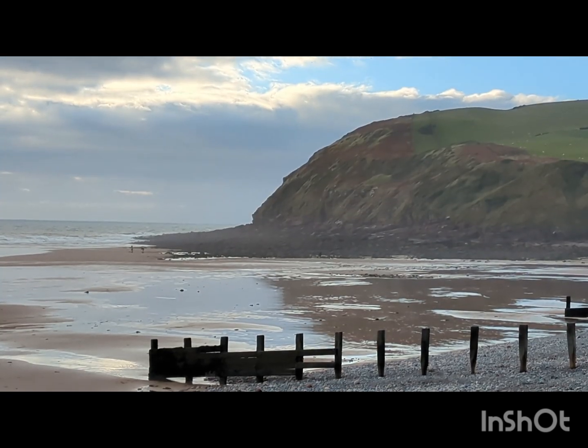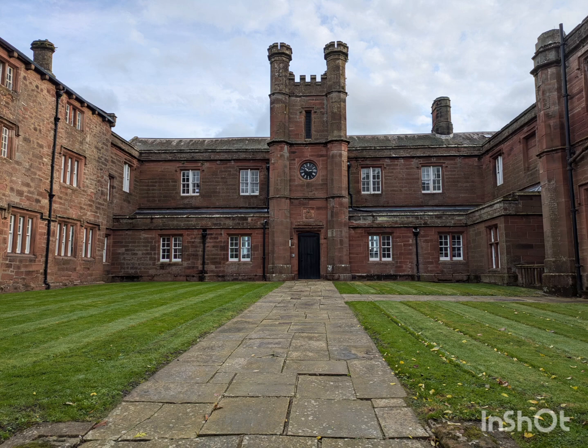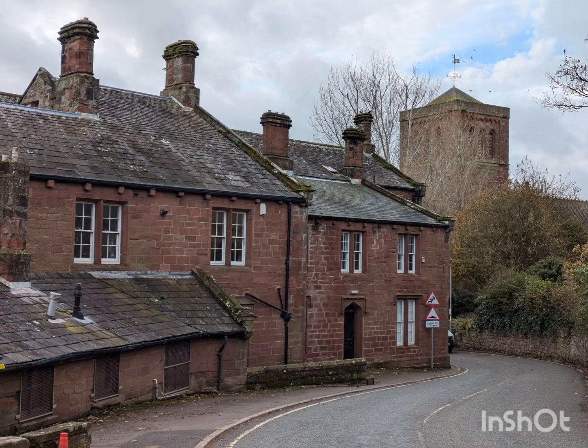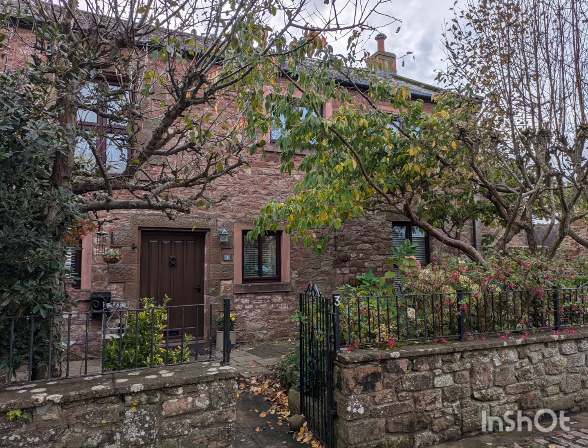The next morning, before we caught our train to Stirling, we toured the town. The old school, the 1,000-year-old church, and the house that Mary's friend's mother used to live in.